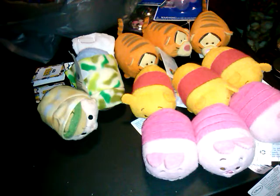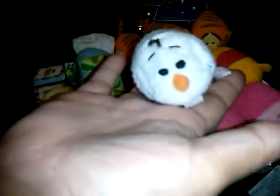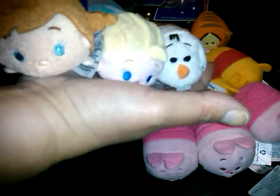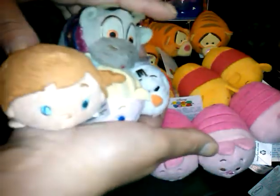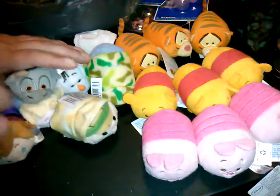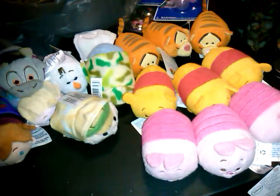they had another collection, Frozen. So we got Olaf, Elsa, Anna, and I can't remember the moose's name. So they have that collection. So I thought that was so cute.